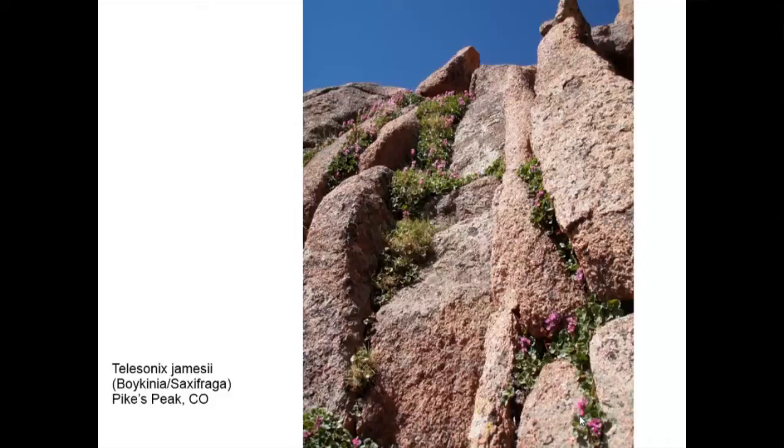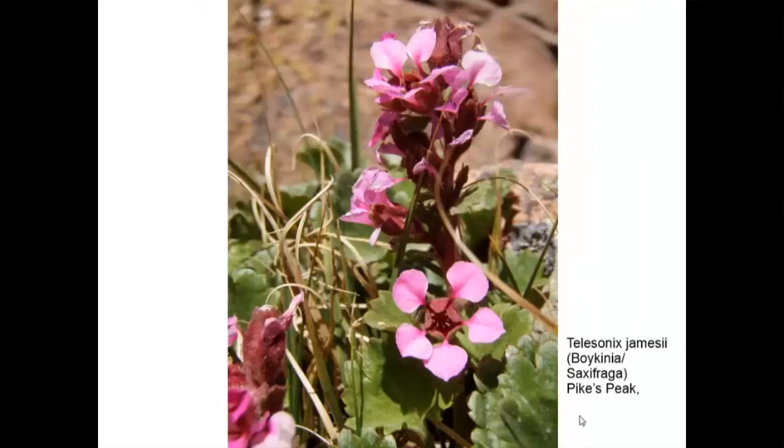It might be for some species, but other species like this Telesonix, which is a heuchera, essentially, from certain peaks in the Rockies, grow in crevices. That's where they grow. That's where they're endemic to. So it's nothing foreign to them being shoved into a crack in our garden.